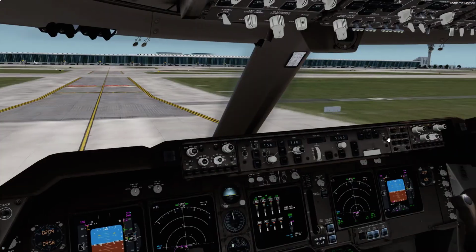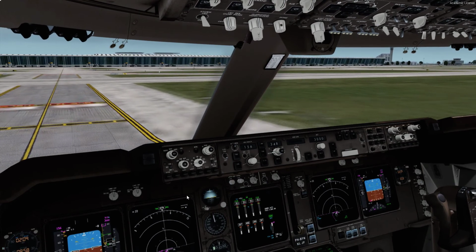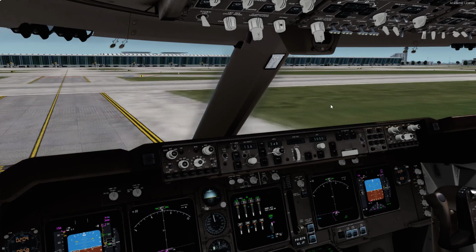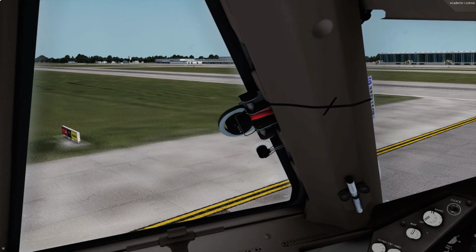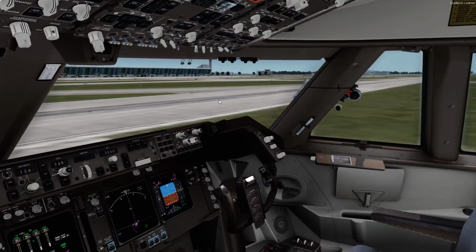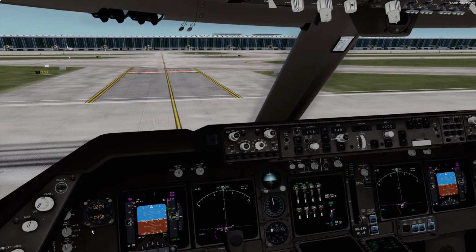So let's go and clear ourselves up as well inside the cockpit. Get rid of the traffic now, don't need that. There are no aircraft going to land. Well, actually, no, taking off out of this runway. There is no aircraft taking off, I hope. Right, let's go and start the timer.